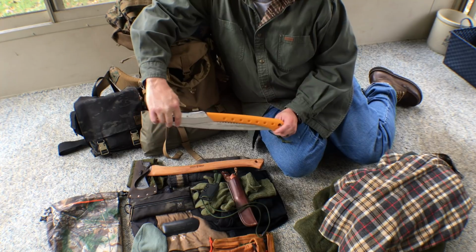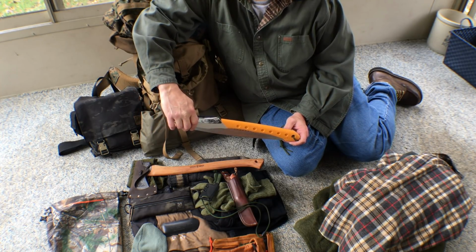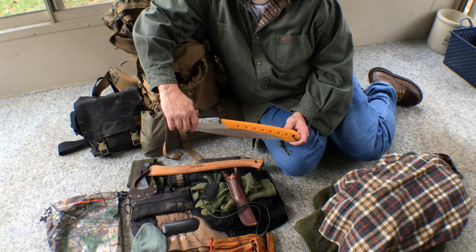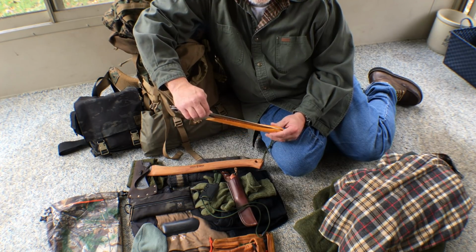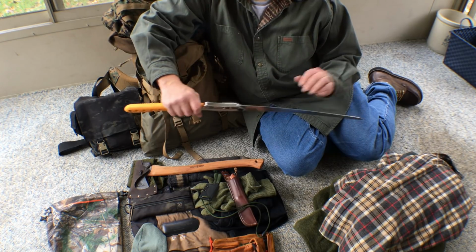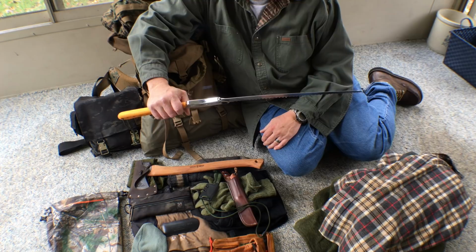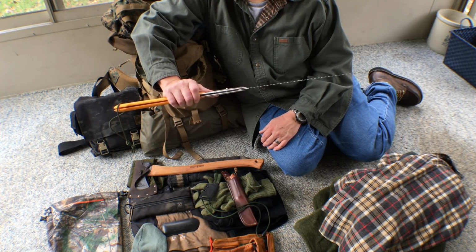Now, I've tried a lot of different types of saws. I've tried the traditional buck saw, the folding saw. I don't like buck saws. I prefer this, and the Silky is probably one of the sharpest, quickest saws I've ever used. This thing will saw through a log like you wouldn't believe.